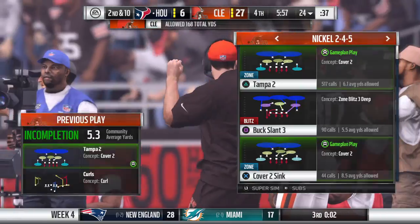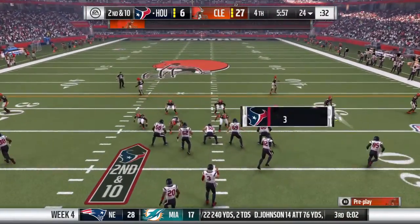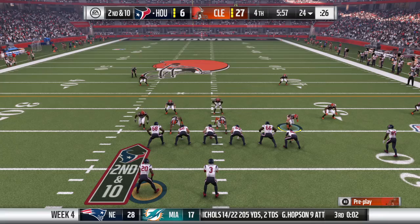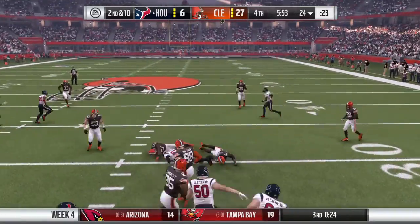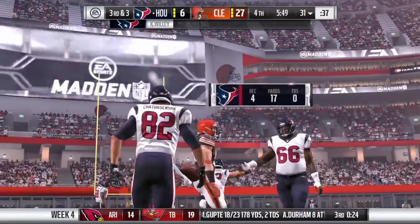Let's face it, you can run the route tree as many times as you want, get in sync, practice it, do all those things. But once you get to game speed, it doesn't always time up quite that well. That one goes incomplete. And 2nd and 10, he'll look to throw again. And he comes back with one complete. The reception good for 7.